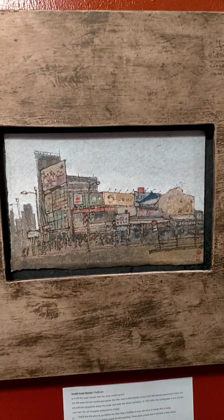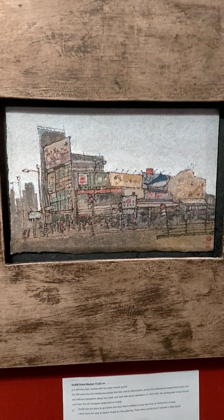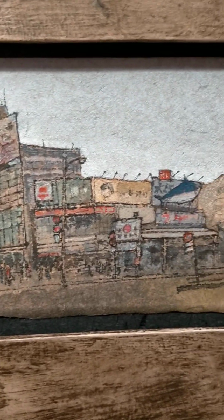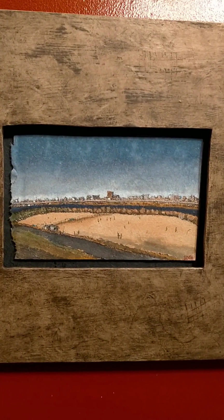Tsukiji, the old outer, what do they call it? The outer market. I still go there sometimes and shop. I have been to the new place, but I prefer the old. As you can tell from my paintings, I prefer the old.